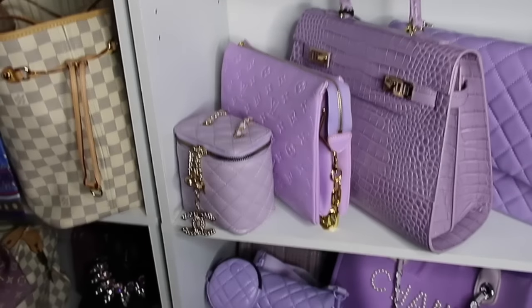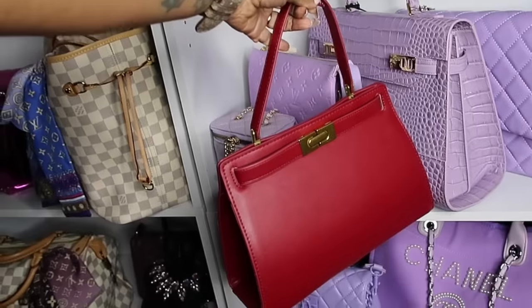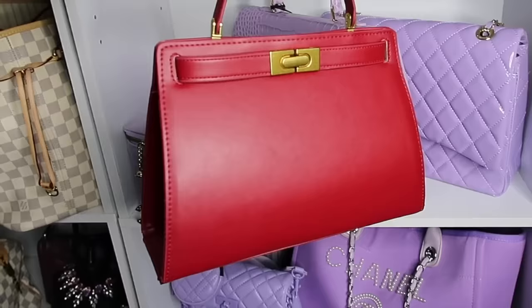Love it. I'll link it below for you guys. Here's the hand comparison. Because baby, when Bree showed it, it looked like it was about the size of that purple teddy black bag I show y'all all the time. It's small, I show y'all. Thought it was gonna be that size. See? Still very, very cute though.